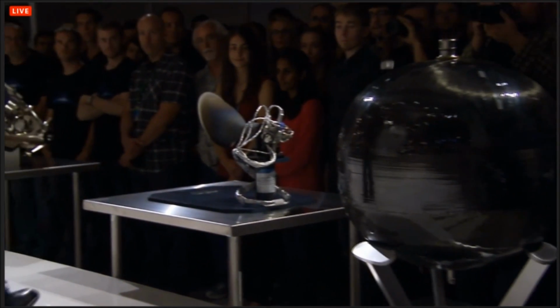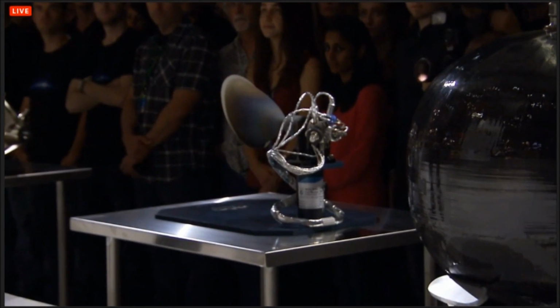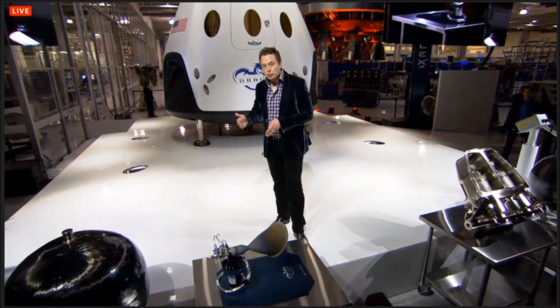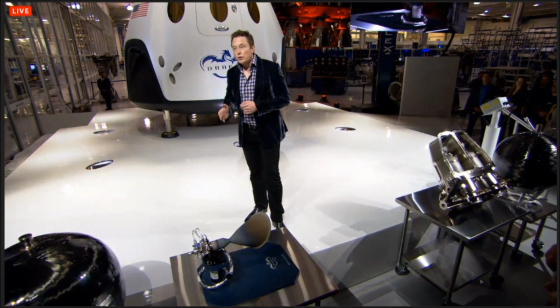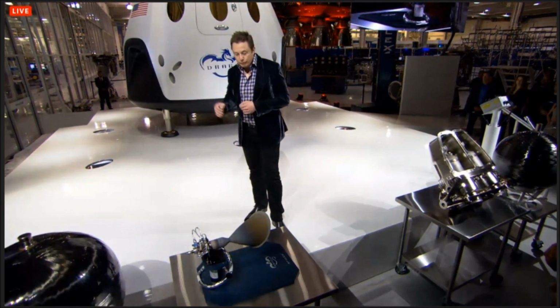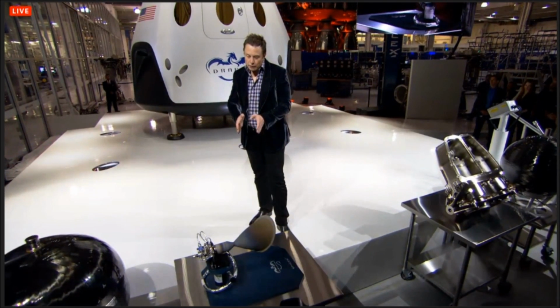This is the Draco engine, which is a maneuvering thruster, and this is essentially the same as, or very similar to, the one that's on Dragon version 1. On Dragon version 1, there are 18 of these thrusters for maneuvering in space, as well as controlling the trajectory during reentry. So we have a bunch of these on version 2 as well.